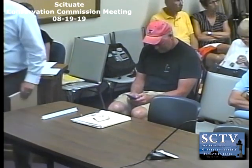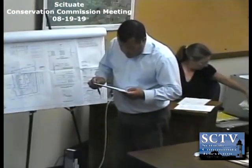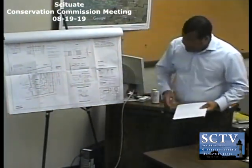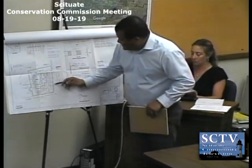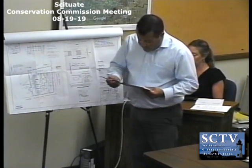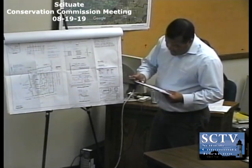The property itself doesn't contain any vegetated wetlands, but it is in the FEMA zone. It's in an AE14 zone. The revisions that were requested on this plan included encompassing the entire perimeter of the site with an erosion control barrier, which we've specified as a mulch sock, and we included a detail of that.